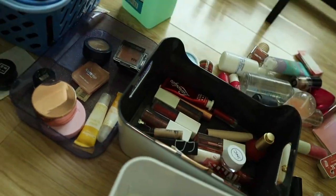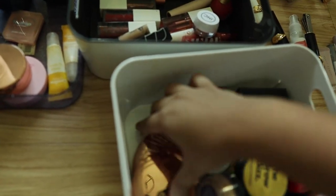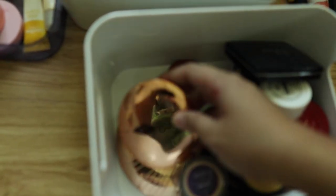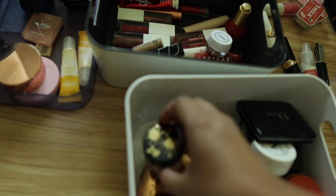So, eto na yung nagawa ko for my blush, bronzer, and highlighter. So, I will stay with my Charlotte Tilbury bronzer and my Charlotte Tilbury powder. And then, idinagdag ko yung aking dalawang Sunny's Face na, anong tawag kasi dito? Airbrush. And this one from Colourpop.